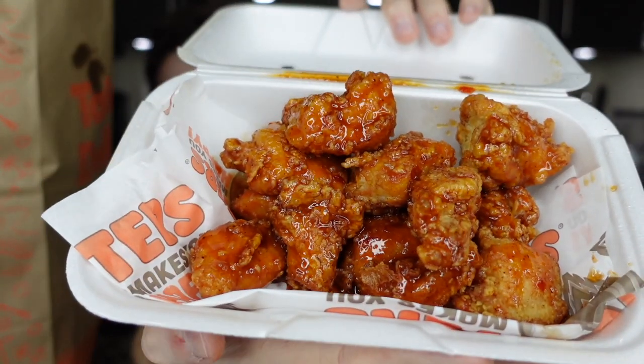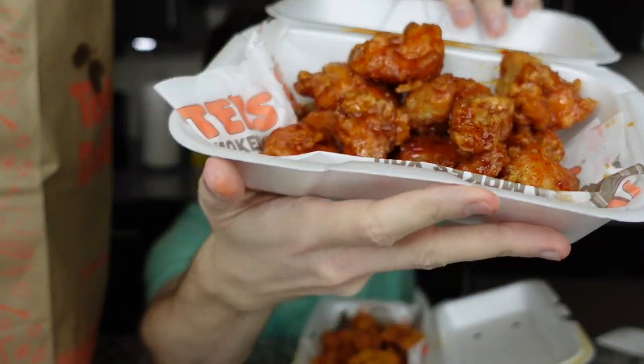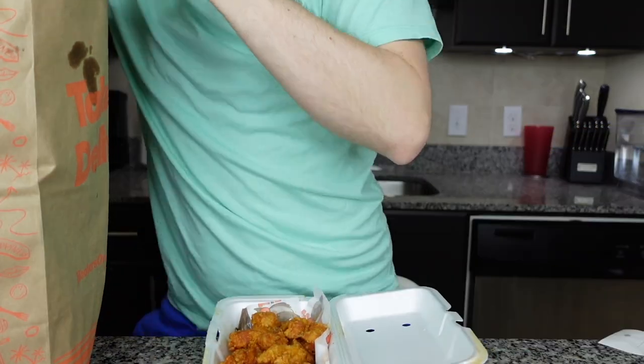And then we have either medium or hot. So then what is this one? What is this one? Oh, this one's the honey sriracha. That's what this one is. Okay, so that's honey sriracha. And I think these ones might be medium and this one might be hot because it looks a little darker than this one. So, oh my God, I'm so ready. Oh wait, hold on.